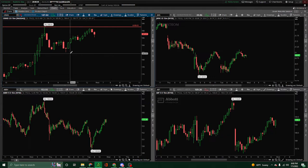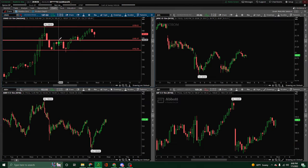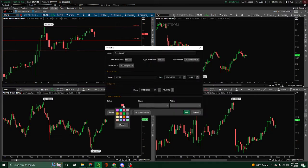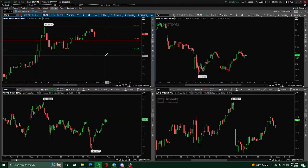Now, on the downside, we see that it did hold this support right here at around 182.58. We do have some previous resistance that we can use as support, 185.37. So if we do break 185.37, you can use this 182.58 as a first price target. Okay, so that is Crowd.